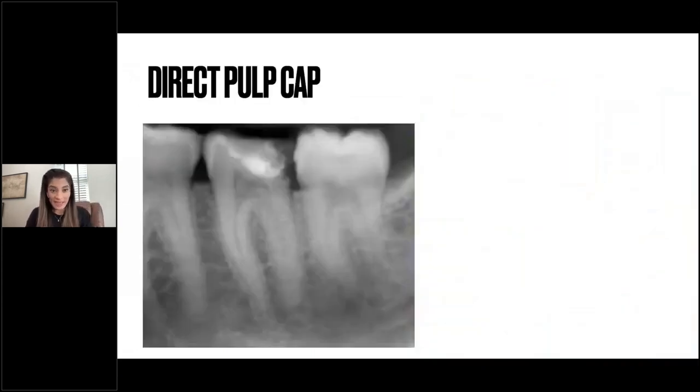So let's look at this case together. Again, this is one of the ones that I treated many years ago, and I've changed the way that I use the material since then. So it's for your vision on how we used to do it and why it's easier now. You can see this lower 7 again has extensive recurrent caries. It's fairly close to the pulp as well.